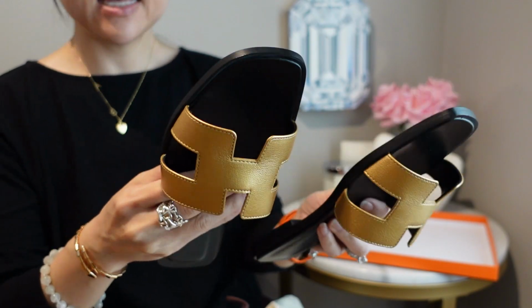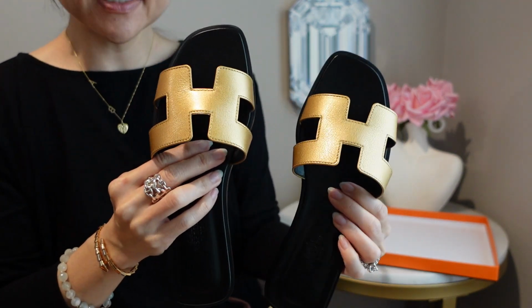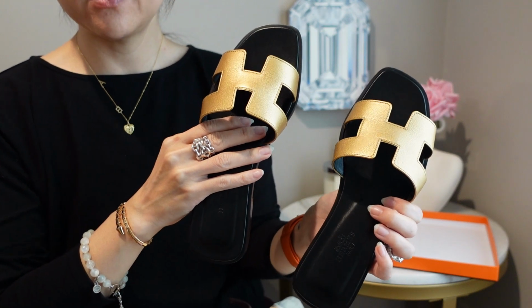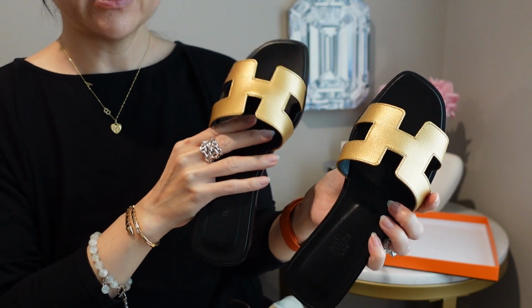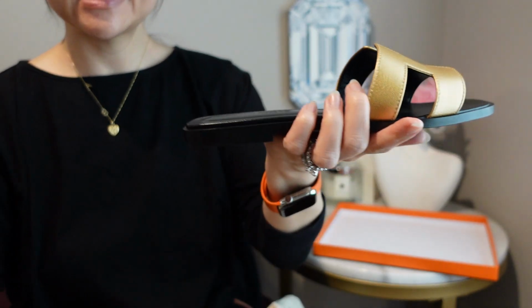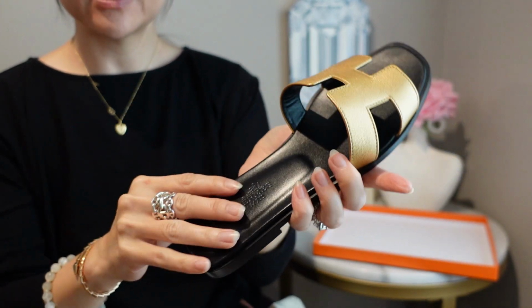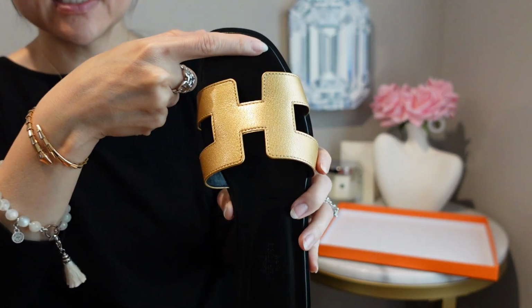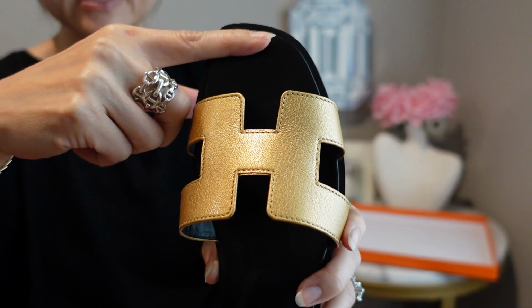The interesting thing about these though is I actually got these in a size 36.5. Now that happened to be the only size they had and I really wanted them, but I think if you have small feet, you might want to hear me out here. So basically I tried on a pair of black Oran sandals in 36, and then I tried these in 36.5. And what I noticed is that the back of my foot didn't actually change between the 36 and the 36.5, but where the 36.5 really showed its difference was in the top of the toe.